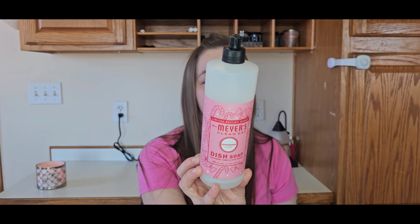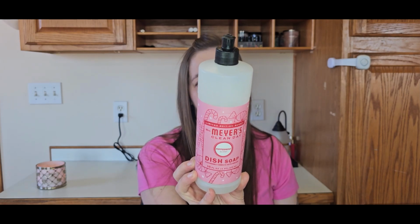Okay, so, oh yeah, I lied. There's one more thing that's not Bath & Body Works. This is Mrs. Meyer's Clean Day Peppermint Scent Dish Soap. Christmas time, what can I say? We're going to use peppermint.